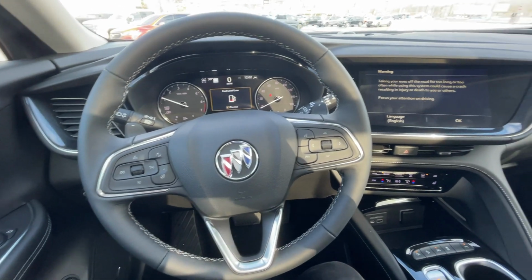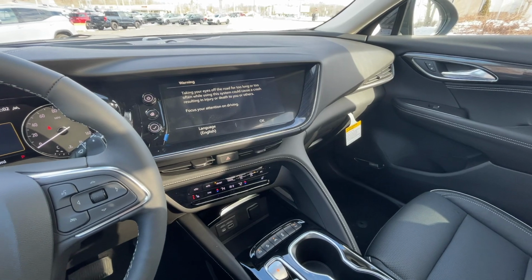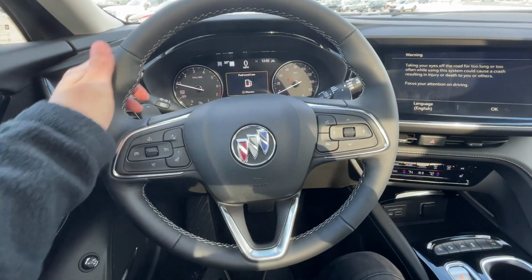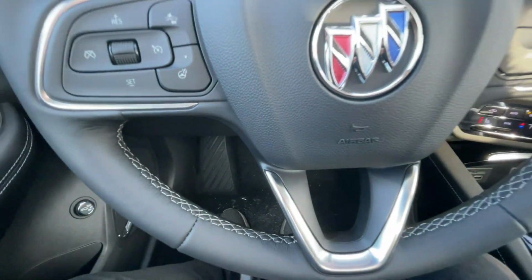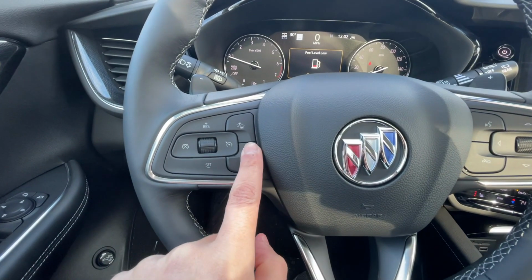Here is the interior of this Envision. Looks really nice, and I really like the design. Here is the steering wheel. It's wrapped in leather. It's a little bit on the thinner side, but it's not too bad. I love the gray/white stitching. All the way to the left, they're going to be the heated seat control.